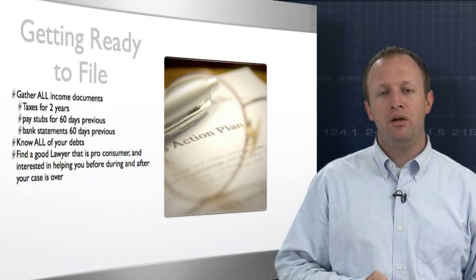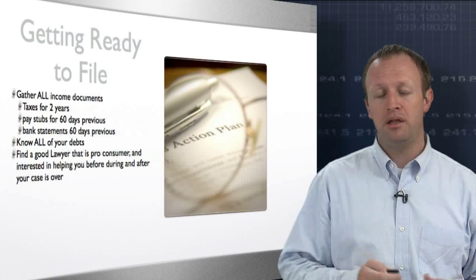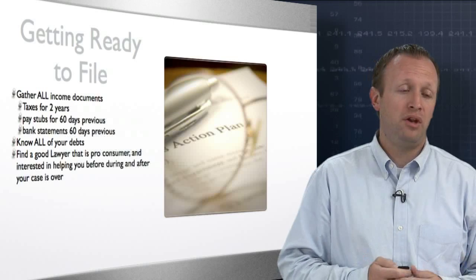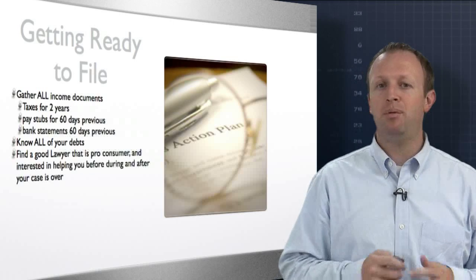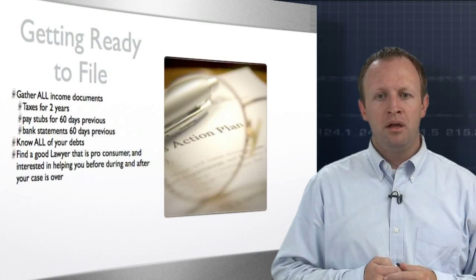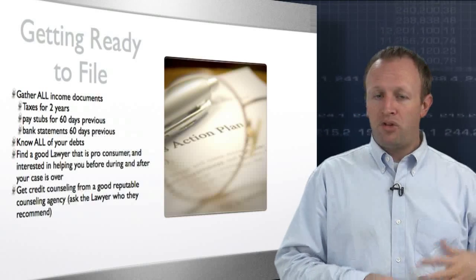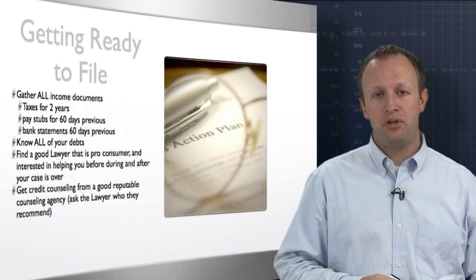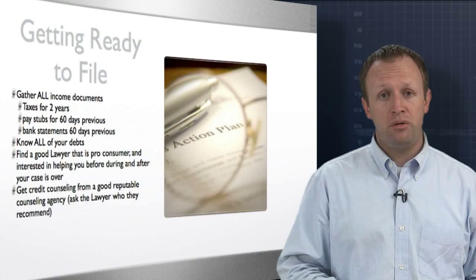That's probably not who you want to go to unless you think that cheaper's better and you just want in and out as quick as possible. And if you don't have a complex case, maybe that's right for you, but I don't highly recommend it. Get credit counseling. This is a pre-filing requirement, okay? It's required by law, but it's also a good idea. You should do it, okay?